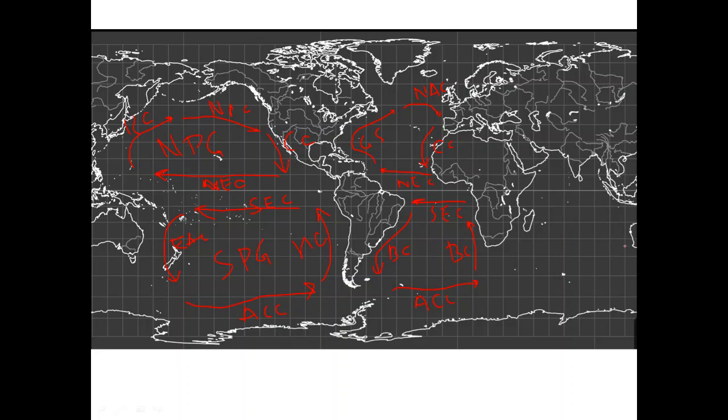And in the Indian Ocean, we have only one gyre, because the Indian Ocean does not have its northern counterpart. So the Indian Ocean gyre has South Equatorial Current. We have the Agulhas Current. We have the Antarctic Circumpolar Current. And we have the West Australian Current. So these are the four different types of gyres. And in this, you can see that the Antarctic Circumpolar Current is not a part of the subtropical gyres.